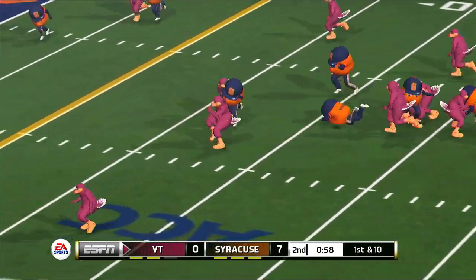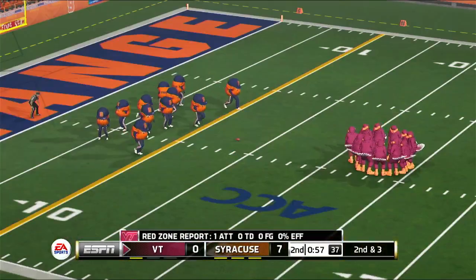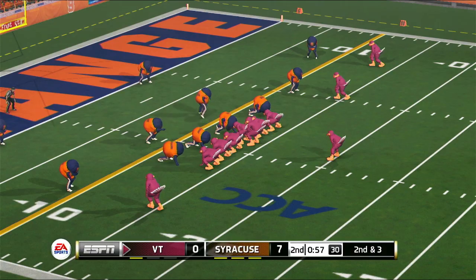He's scrambling, and he's tackled at the 13. That scramble gets them 7 yards. Second down, and they're going to need about 3 yards to pick up the first down. They need to convert down here and end their red zone woe.